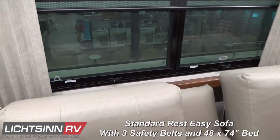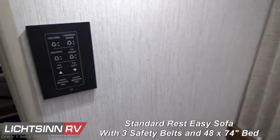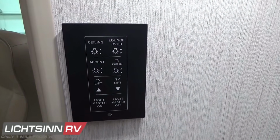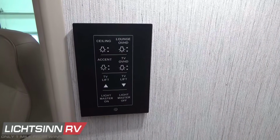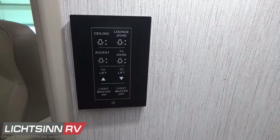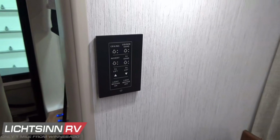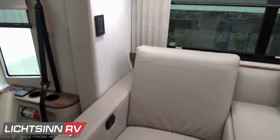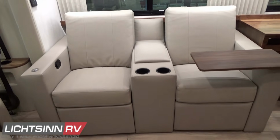Again, standard is the Rest Easy 12-volt mechanically reclining sofa that does convert into a 48 by 74 inch sleeping surface and includes 3 safety belts. Here is the opposite remote for the multiplex Firefly wiring system for lighting controls, TV lift controls, and master lighting on and off, so you can completely dim or drop any of the lighting. Anytime you see an arrow there, if you press that, it is dimmable. It's also controllable through the Winnebago Connected Coach app, available for your Apple or Android or a tablet.